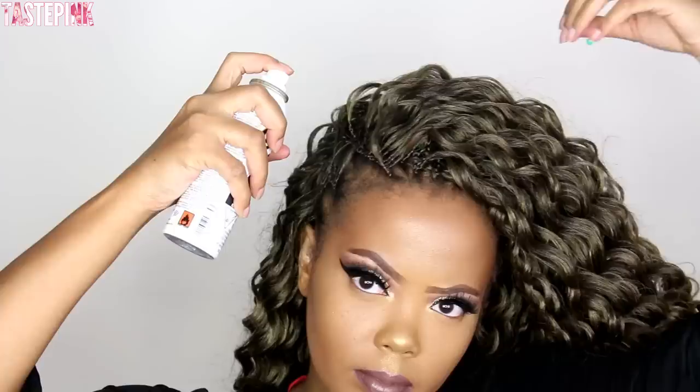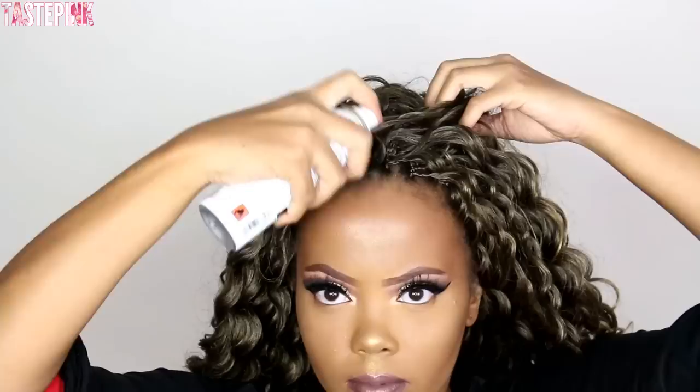Now I'm going back in and adding a bit more of the oil mixture to the perimeter hairline. And then I'm going to go in with my temporary hair color spray because I felt like though this is a TT27, it didn't transition from my hair color to the ombre as best as it could. So this is a great way to create an even better gradient. And it makes the hairline look fuller, which I definitely love.